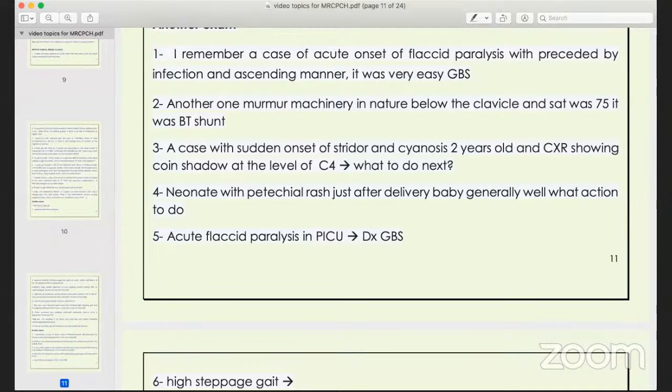Acute flaccid paralysis. In pediatric ICU, diagnosis of GBS. Age is not given. It is GBS, acute flaccid paralysis. Acute flaccid, we have to think about Guillain-Barré syndrome, the diagnosis. GBS is Guillain-Barré, no? Yeah, it's the same, it's an abbreviation. So this is Guillain-Barré, acute flaccid paralysis, bilateral, ascending.